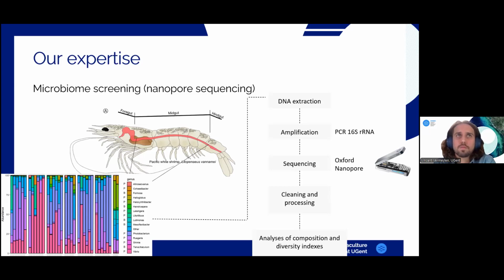They have a lot of experience when it comes to screening microbiome, not just for shrimp, but for seaweed and water samples and other samples as well. So we are very grateful to have such a very reliable partner at Ghent University.